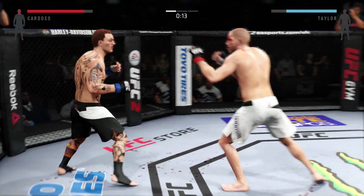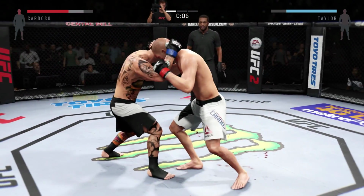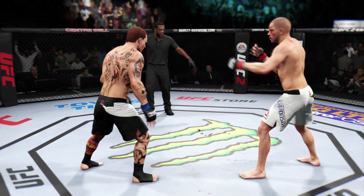Fifteen seconds left in the round. Trying to get a single. Looking for a takedown. They separate. Round one comes to an end.